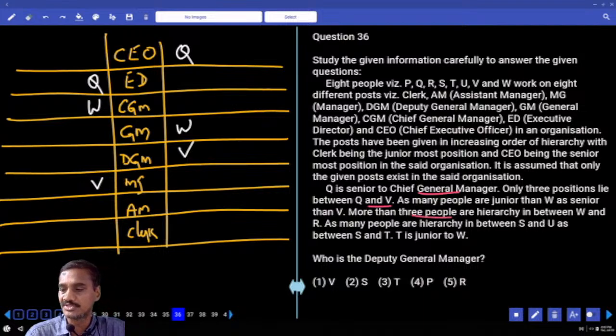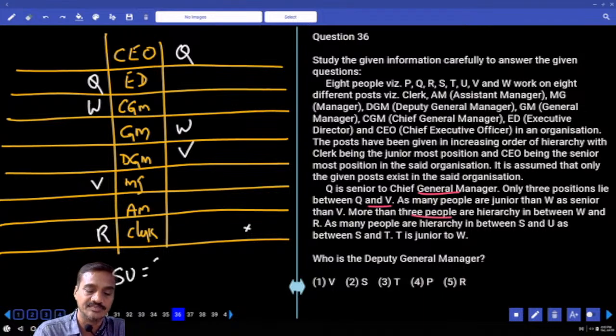And more than 3 people in hierarchy between W and R. In between W and R, more than 3 people means you need to have 4 or more. 1, 2, 3, 4. It is not possible. Now here 1, 2, 3, 4. R must be at this place. R is a clerk. And as many between S and U, S and T. S must be exactly between U and T. S is exactly between U and T.